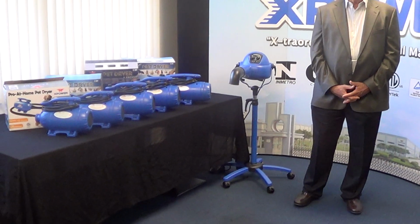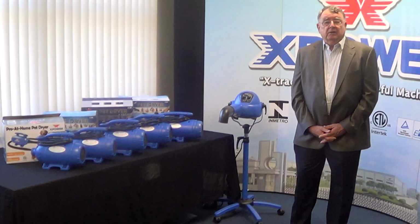They come with direct current motors. All the other motors you're looking at in this industry are alternating current motors. Well, we've developed something that produces a huge amount of air, produces a huge amount of variation when it comes to also the volume of air. These have the highest volume air possible that you can produce. And we have the heat controls.